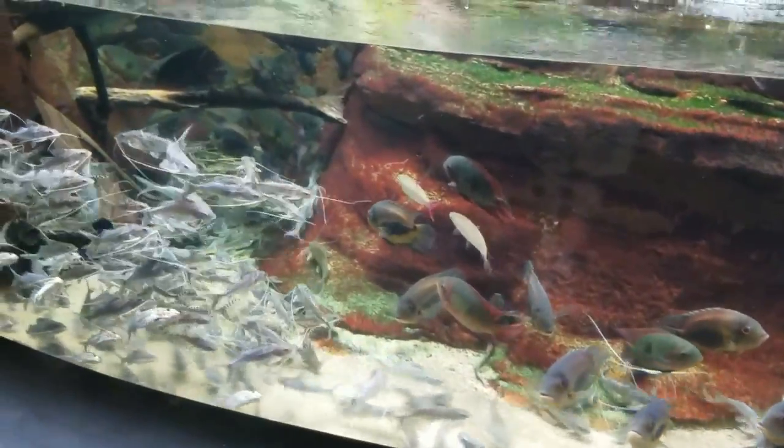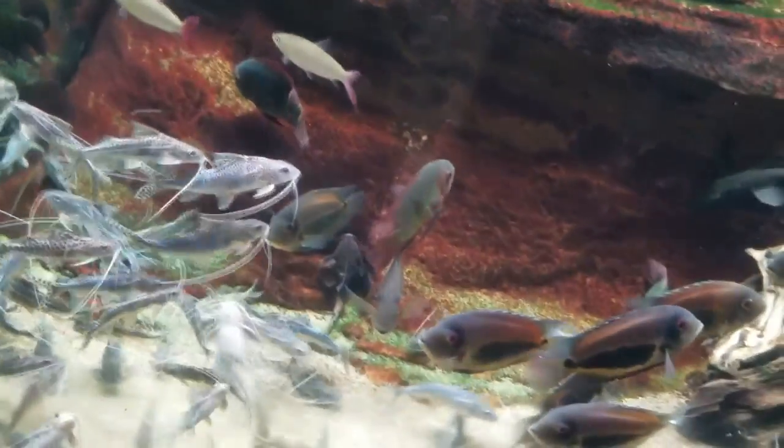Hey guys, this is Hawkeye and we are here in the Shedd Aquarium. I'm doing this a little bit afterwards because of the noise level, but check out all the catfish here. I mean, talk about a lot of them, guys. This is a massive amount. Yeah, I think we're going to move on, but this is the Amazon, guys.